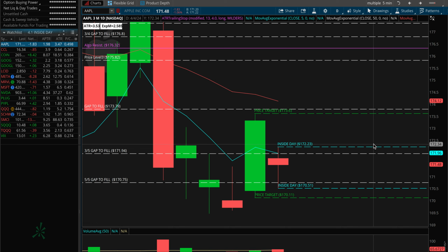So, y'all, we are looking at inside day candles, and what that means is, looking at the daily chart, this would be the mother candle. This is the inside day candle. In my way of understanding it, this candle fits inside of this candle. That's why it's called an inside day candle. What I normally do is mark the high and low of the inside day candle, and I use the mother candle as the target price, right?